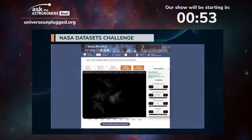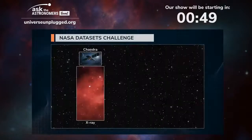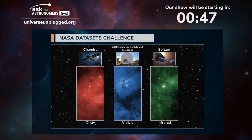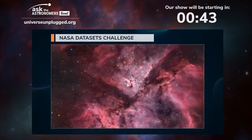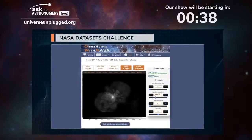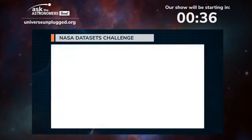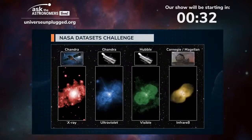In the NASA Datasets Challenge, you have a selection of images taken across the spectrum of light, X-ray, visible, and infrared, that you can mix and match into your own unique view of the Carina Nebula. Or you can make your own image of the iconic erupting star system Eta Carinae with additional datasets in X-ray, ultraviolet, visible, and infrared light.